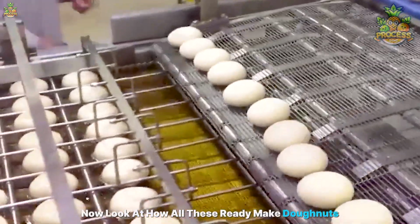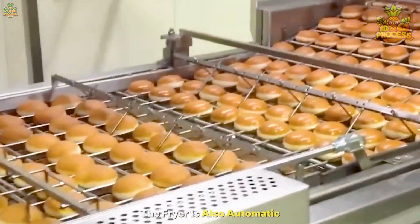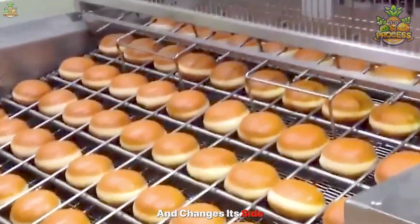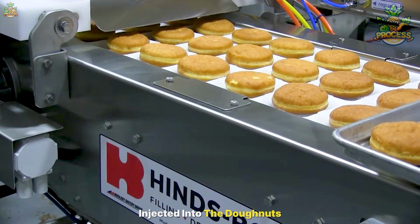Now look at how all these ready-made donuts are put in the fryer in long lines. The fryer is also automatic. It detects when a donut is cooked from one side and changes its side. Then, a person's duty is to set the donuts in a line because they are going to the injectors, where the cream in the nozzles is injected into the donuts.